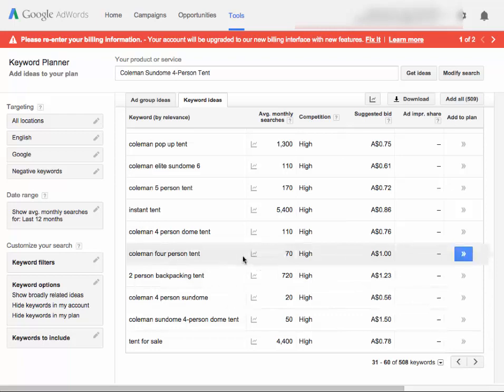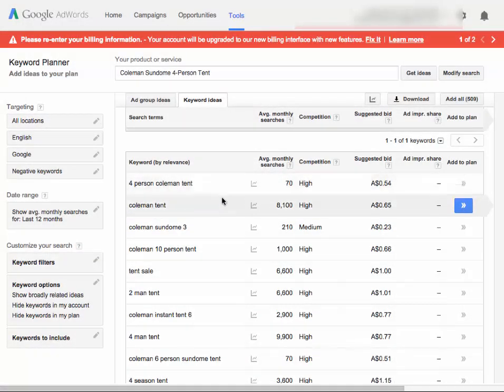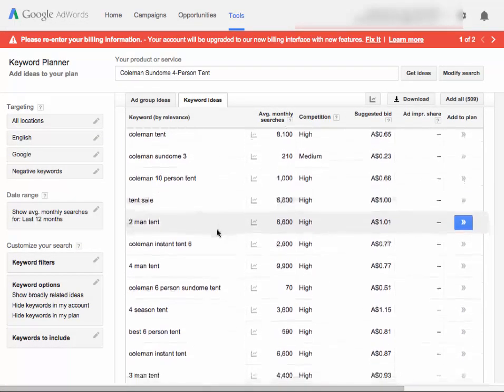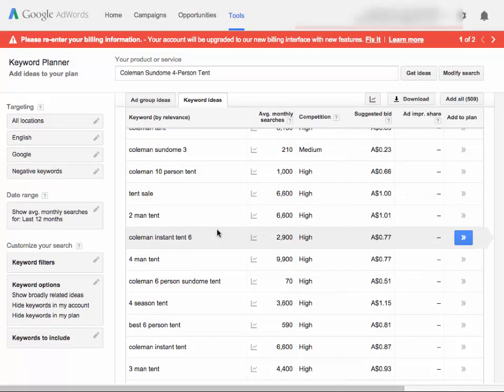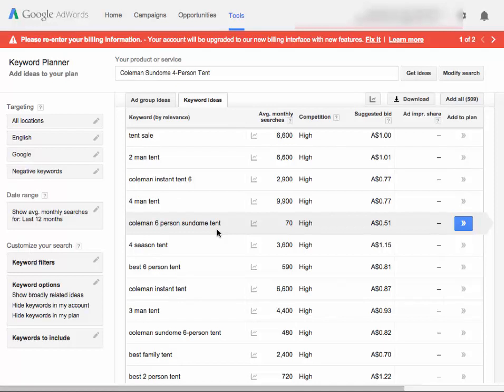If you go to the second page, there is some more for you. 4% Coleman tent, 70, it's not much, that's fine. Coleman 10% tents is having 1000 searches. So Coleman tent is a very nice keyword, and we are happy with the number of searches now. Now we have to just fine tune our search by going to the competition check.